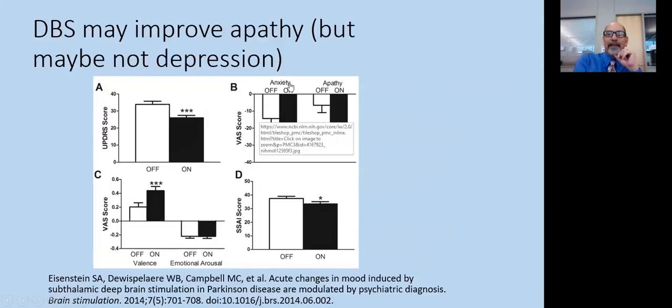But what about apathy? Interestingly, there's a lot of data here, so I'm not going to go through all of it, but I just wanted to point to this square here, which shows bar graphs of how much the improvement was in each thing with the DBS off and on. They're pointing down because with anxiety and apathy, we want to make them better. So the less they are, the better.